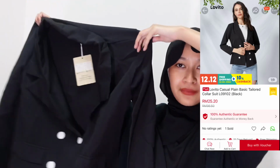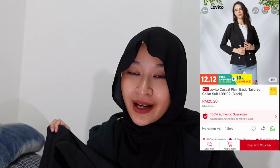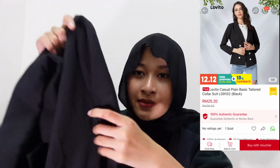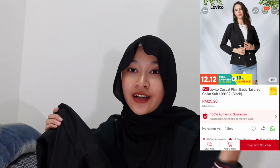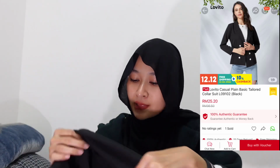I beli size M sebab I ingatkan dia macam kecil. Rupanya besar lah juga weh. Size M. And I tak sabar gila nak pakai. So kain material dia memang berkualiti. Harga dia RM36.50. You guys boleh check out kat sini. And cantik jugalah weh.